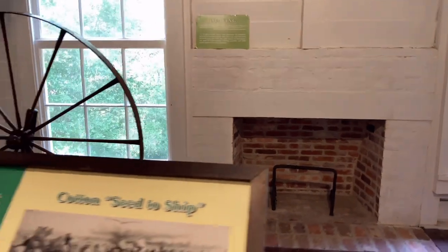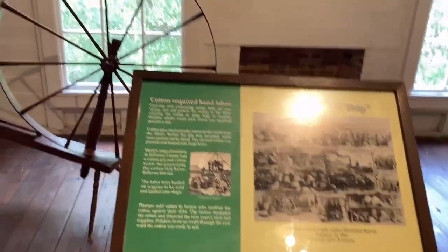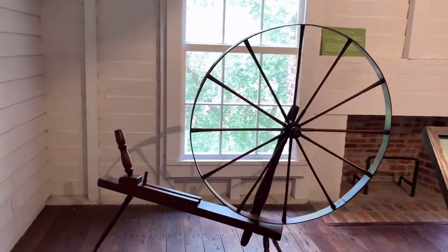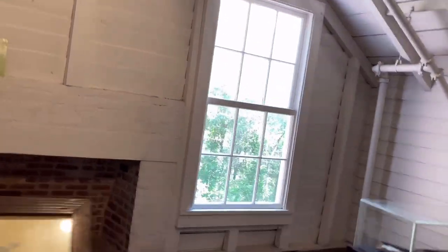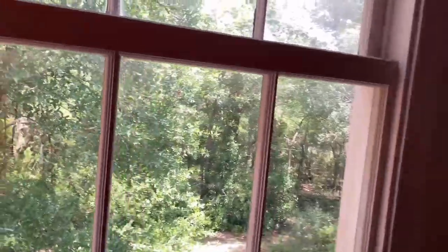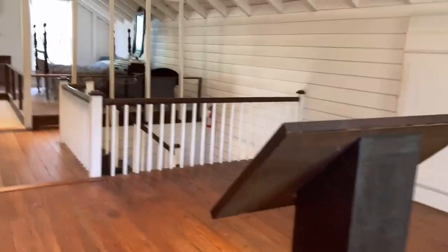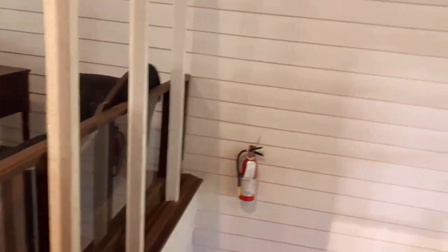Upstairs fireplace. Weaving loom. See what kind of view we get. I'm coming, Mother. Let's head back downstairs and look at the rest of that.